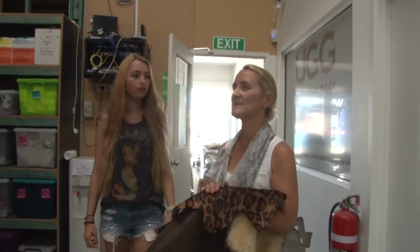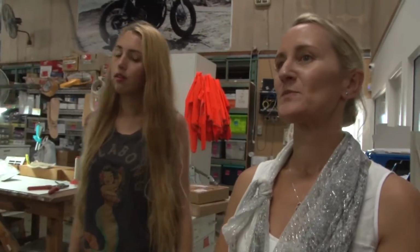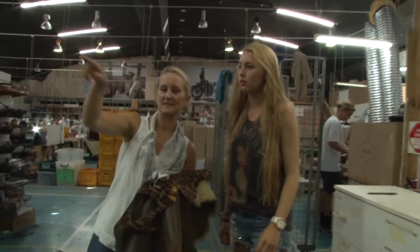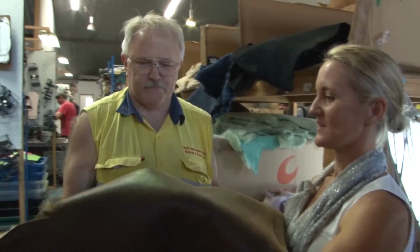Okay, well here is our factory. What we're going to see here is not only your boots being made, but all the boots that are made for our brand, UGG Australian made since 1974. The first process will be taking it over to the cutters. We'll take it over to Steve, and we'll see how he cuts out the panels for your boots before they get sewn together. Okay, so we'll go across to Steve, and he's going to cut the patterns out for your boots. Thank you.